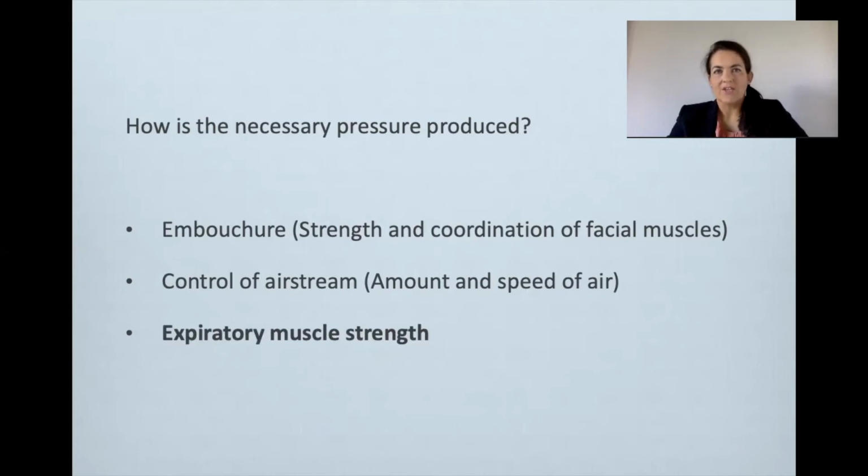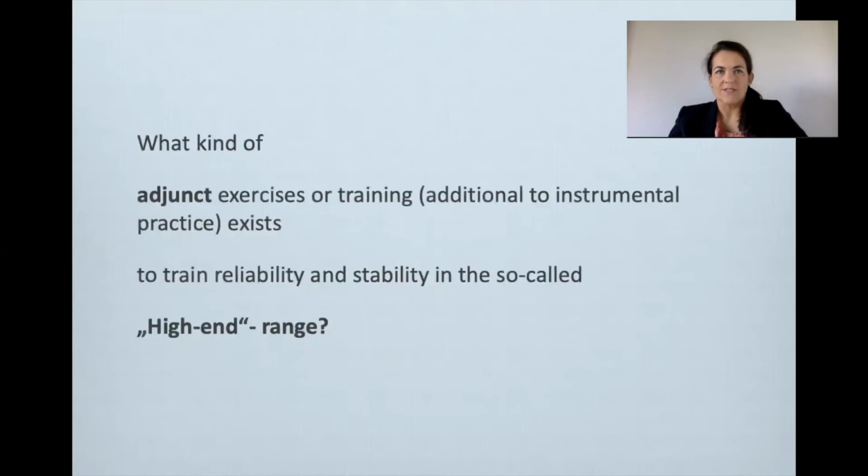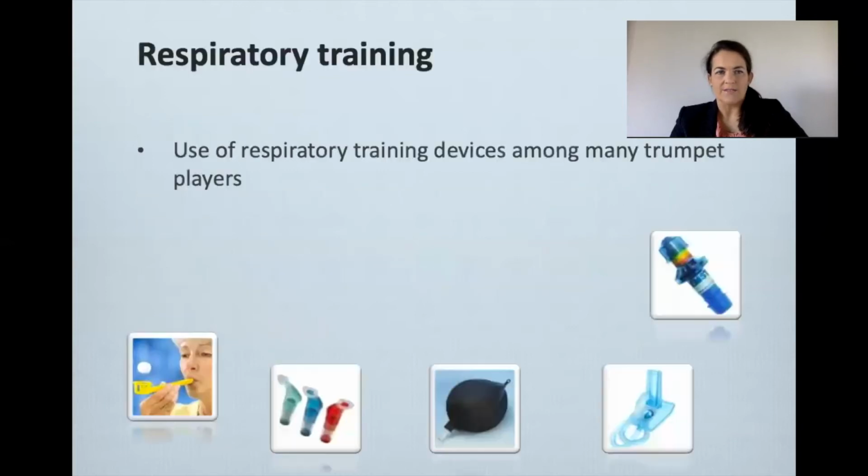So we asked ourselves, if there is any additional training, that means additional to practicing and exercises from trumpet lessons, that trumpet players could do to improve reliability and stability in the high range. First, we looked at respiratory training and the devices that are commonly used among brass players.